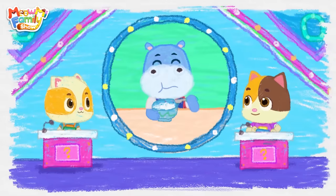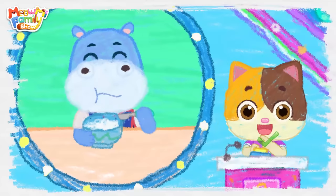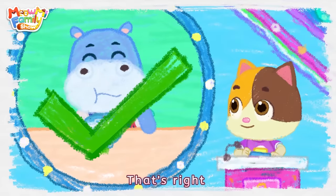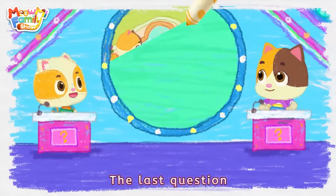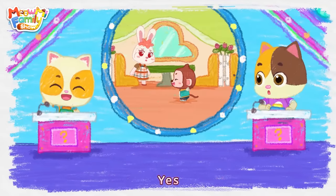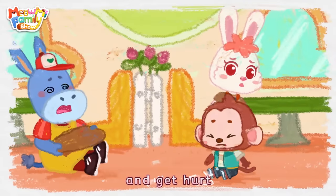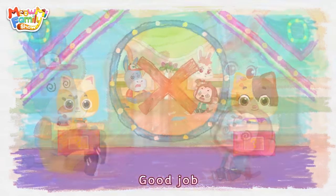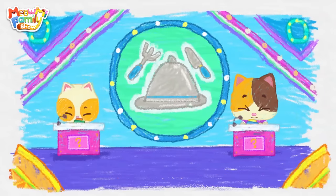Number three, we should eat food with our mouths closed. Is that right? Yes! That's right! And we should not talk with our mouths full. The last question, can we run around at the restaurant? Yes! No! We might bump into others and get hurt. Good job, everyone. Now you're little masters of table manners. Yay!